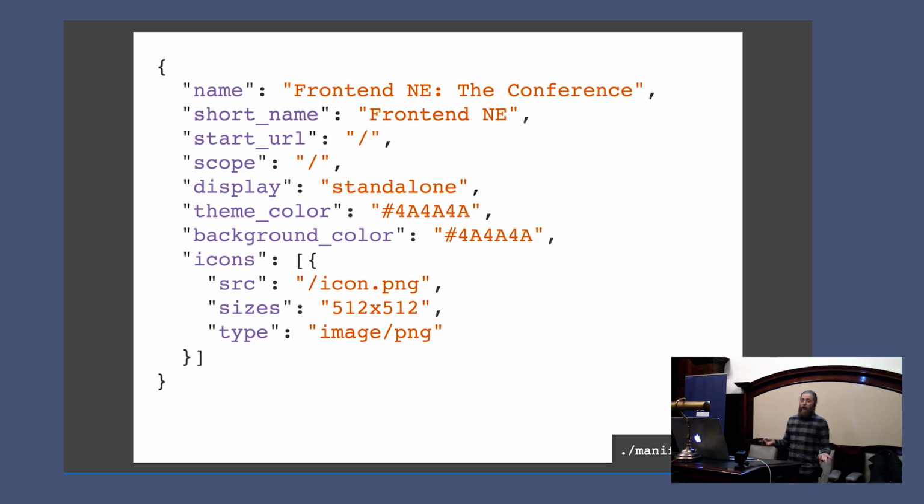Background colour also set to grey. Now the splash screen, like the Twitter splash screen that I was showing you, takes the background colour, the icon that you set, and the name, and it just builds a splash screen for you. You don't need to do anything.